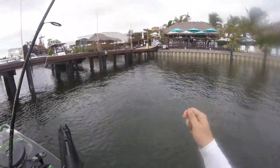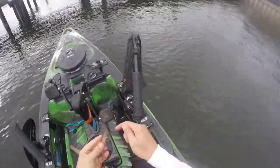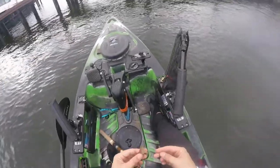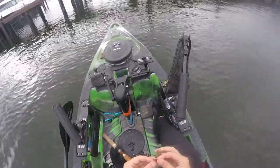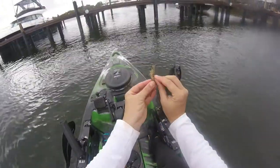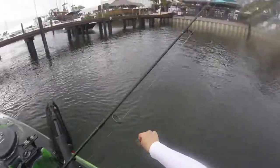Again, just going really ultralight, guys. One single split shot, about a 20-inch leader, and just feeling that tap. As far as the shrimp, I'm just hooking them in the back in that first joint, just have the hook pop out through the top.